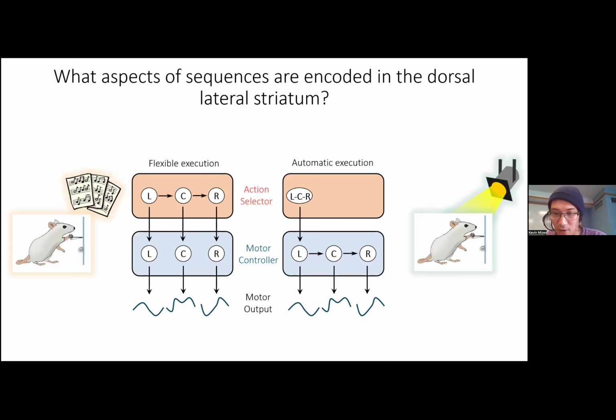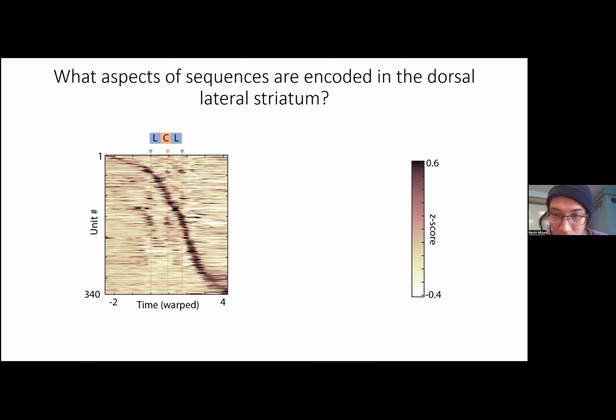And so to determine whether DLS is reflecting these high-level features of the sequence, or whether it is truly a low-level motor controller, it's difficult to do this when looking at a single inflexible sequence where these two features are intrinsically linked. And so to disambiguate, we expanded our analysis to include all 12 motor sequences generated in the flexible condition. And so again, here's a heat map of trial average neural activity for the visually cued sequence, left, center, left. Again, the color map is just the z-scored firing rates, where I've sorted them based on the peak firing time. The y-axis is individual units, and the x-axis is time in the sequence aligned to the lever presses.